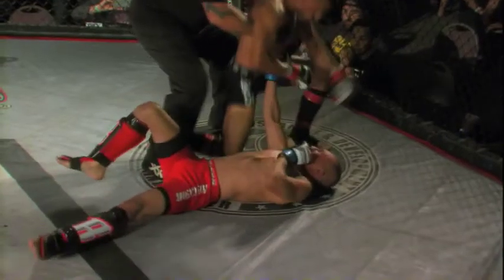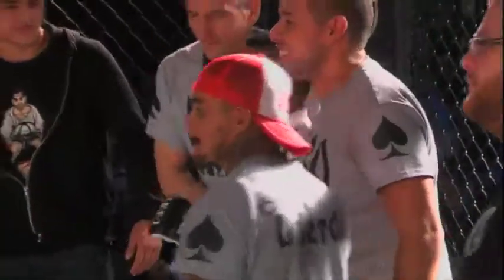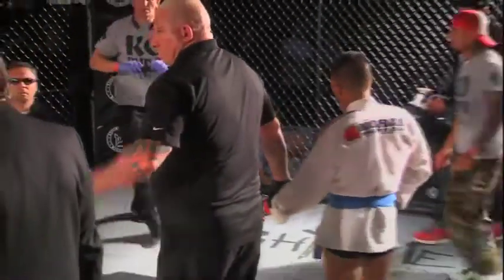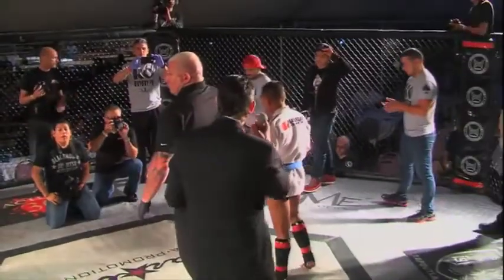Yes. Pages goes down, and you can see he's not able to defend himself. 4 or 5 punches land before Larry Landless ends the action. Yes, and he stopped at a really, really good time. You don't want to get hit like that, especially on the ground like that, and with damage already.